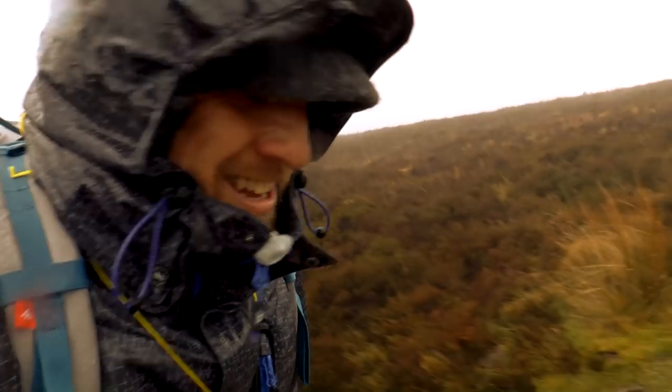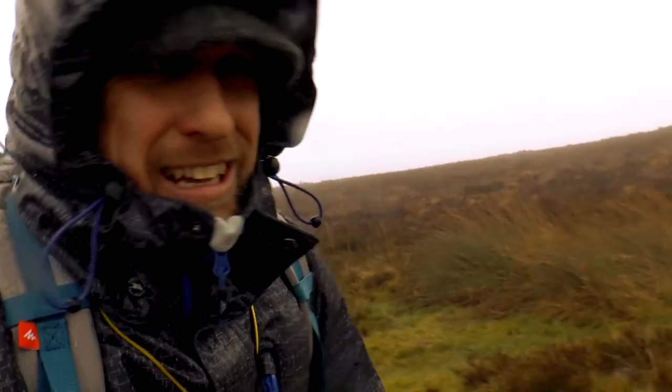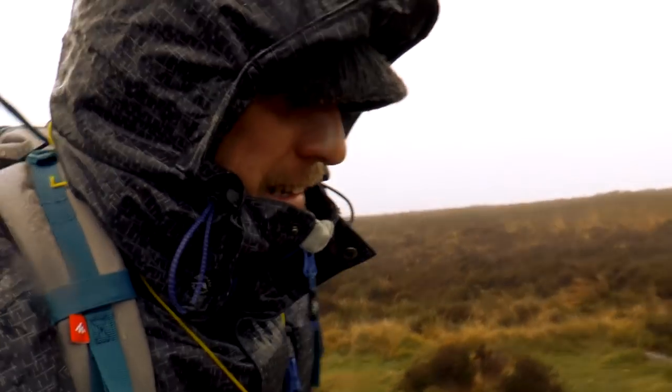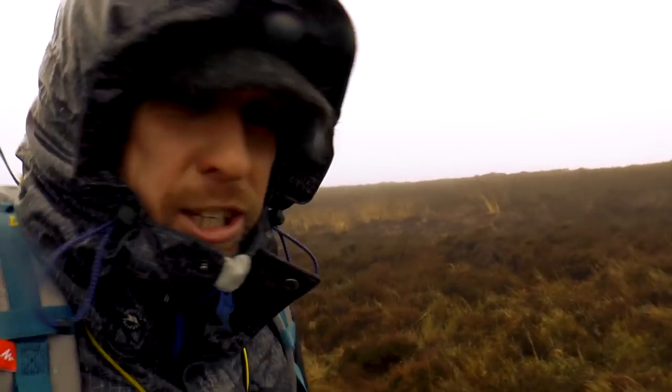It's coming in wet, proper wet. And that's good because we're getting up to the most exposed part of Exmoor now. So, yeah, we could do with the rain sweeping it.